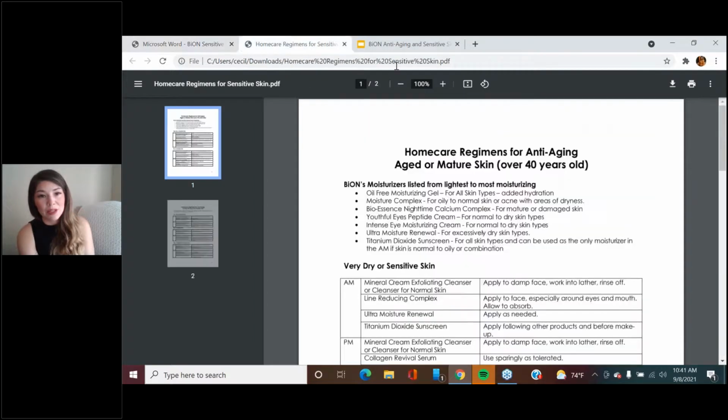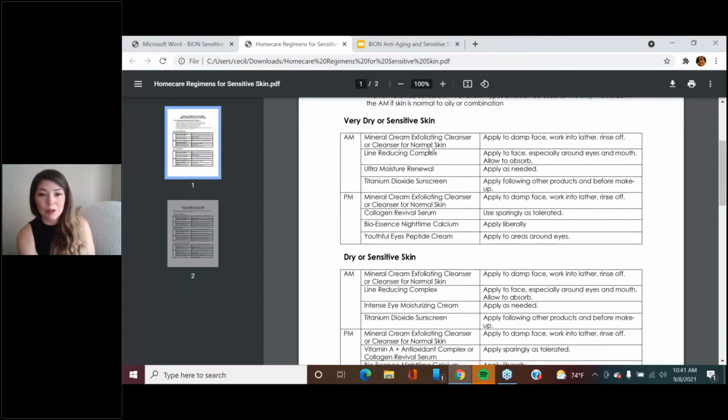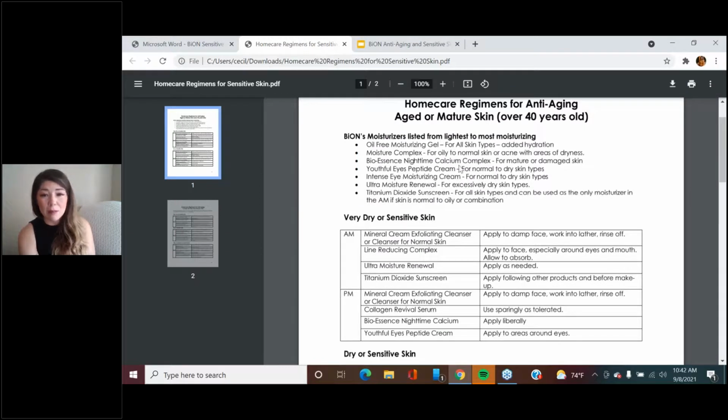And then when we look at the home care, and these once again are in that section to download. If you need us to email them to you, we can do that as well. But here is a little bit of a layout of suggestions that you can do, whether it's for the very dry or just dry and sensitive. And there are some additional products up here that we didn't talk about today, but those are also things that you can customize into their home care plans if you feel that it's necessary.